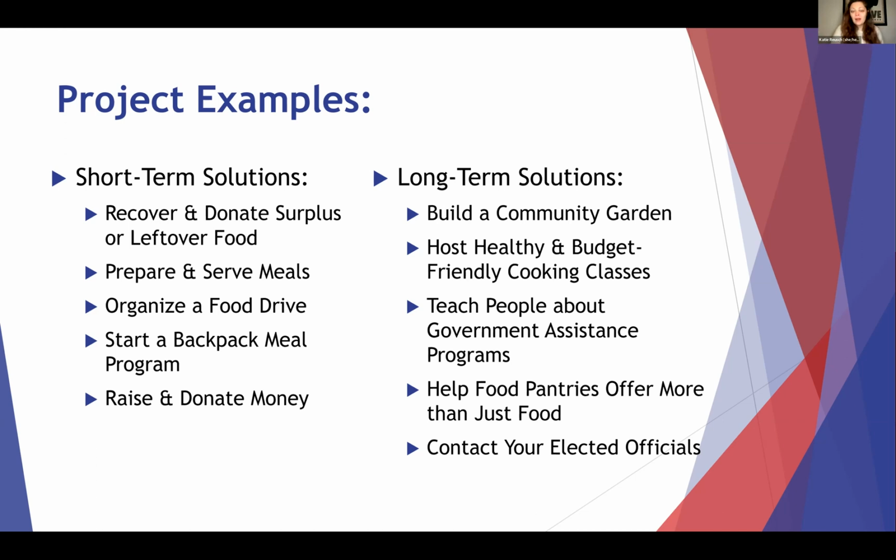assistance program. We can also, while this program is specifically focused on hunger, a long-term solution to that is also thinking about what support can we provide people who are experiencing hunger, but they might also be experiencing something in addition to hunger, like poverty or homelessness. So how can we assist food pantries to offer things that are not just food? And then lastly, looking at that advocacy track. How can we contact elected officials and talk with them about making lasting change that focuses on ending hunger?